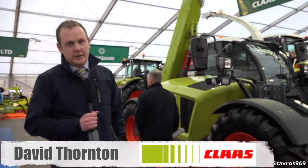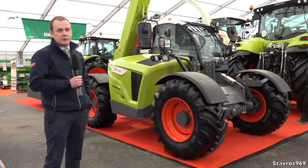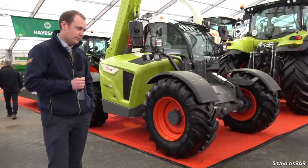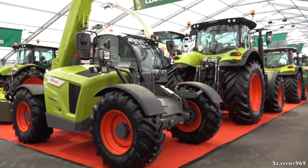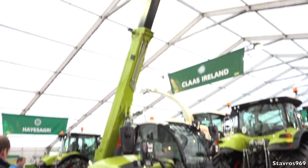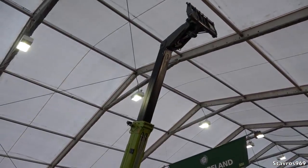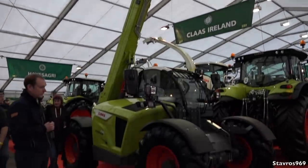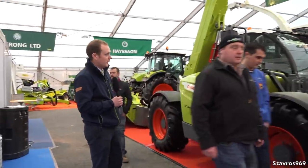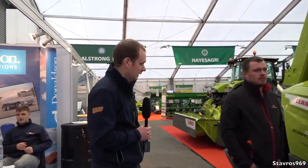So welcome to the Claas stand at the FTMTA Farm Machinery Show. We're trying to have one of each product here at the show. Starting us off on the stand here, we have the Scorpion telehandler. This machine here is a Scorpion 736, 7 meter reach, 3.6 ton lift capacity. This machine here is running a Deutz engine.